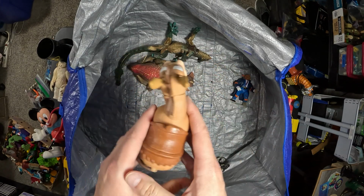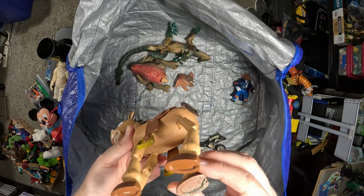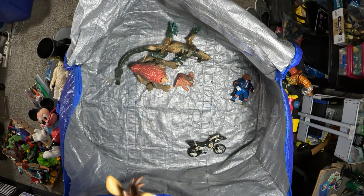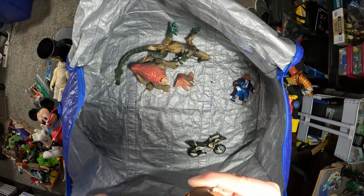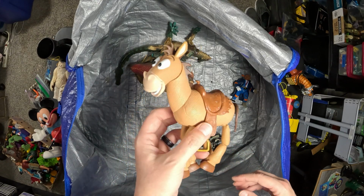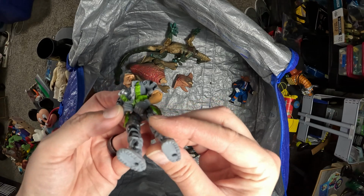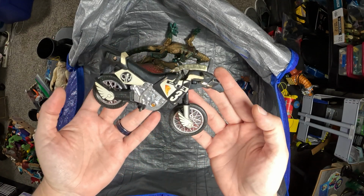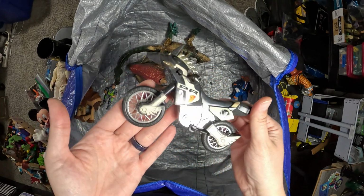We've got Bullseye from Toy Story. That's cool. He's got a little something on his foot there, but... Is he marked? Does he have a date? I'm wondering if he is from when Toy Story first came out. No, no date, just all the other info. So there's that. Oh, there's one other guy hiding over there. Another Leonardo figure. Obviously vintage Power Rangers, 1994 Power Rangers, like a dirt bike kind of looking thing.